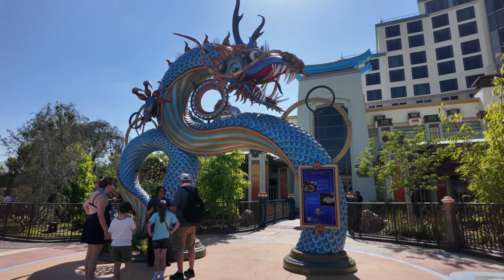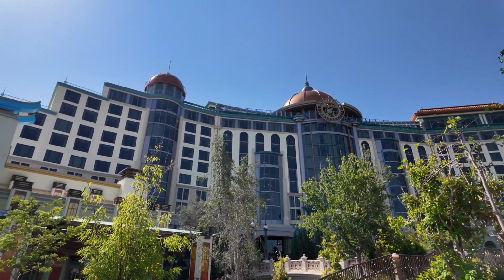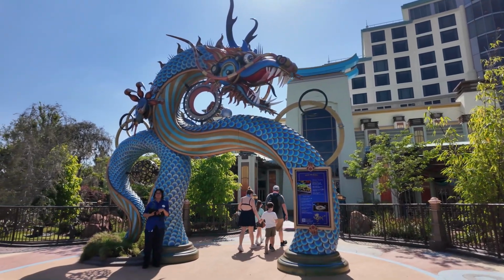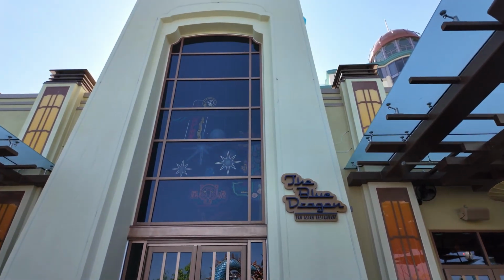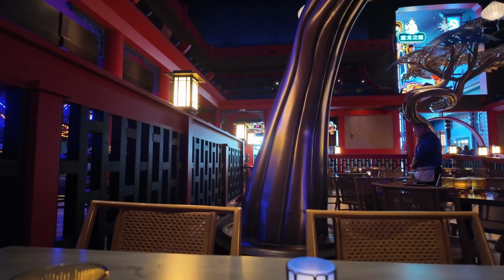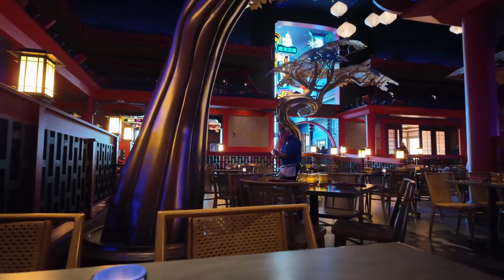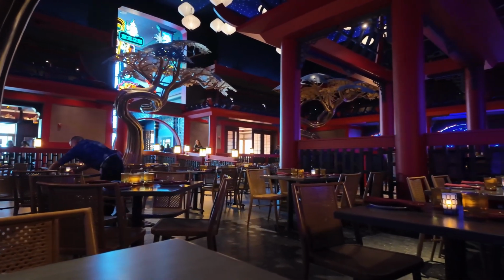The Blue Dragon restaurant is right next to the Grand Helios Hotel, right over here. I'm so excited that they did open up for the previews, so let's head on inside. What a beautiful exterior. Oh my goodness, I can't wait to see the inside. I absolutely love the atmosphere here. The architecture inside is stunning. It's beautiful. Just walking in, I love this place.